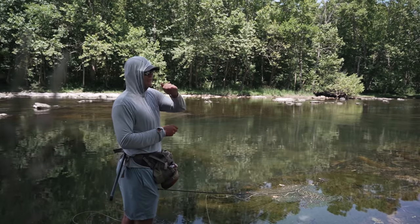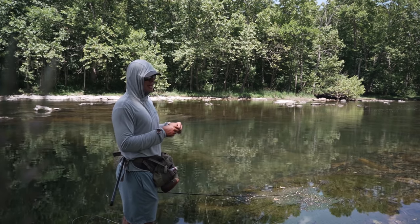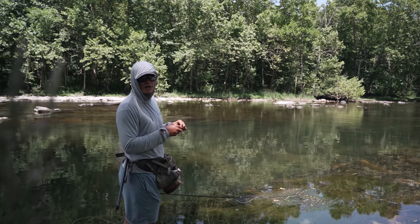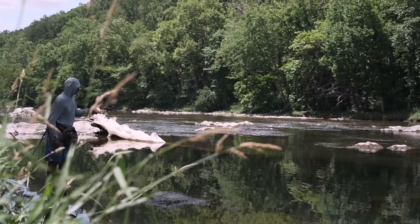When you're fishing just really flat slicks, it can be really challenging because those fish can see everything in there. So a little bit of moving water helps cover you up, helps you stay hidden a little bit more.